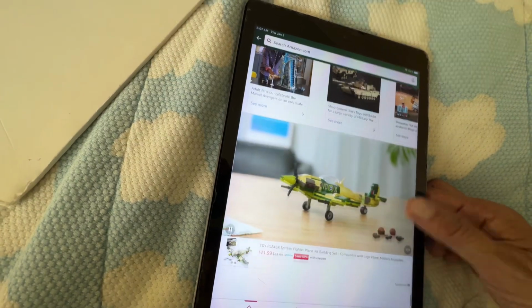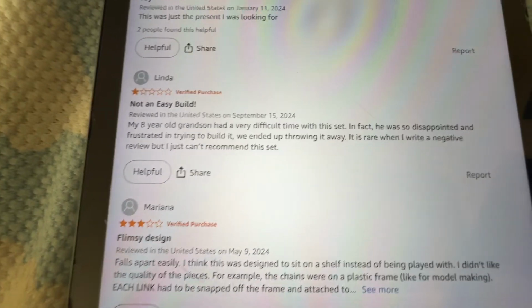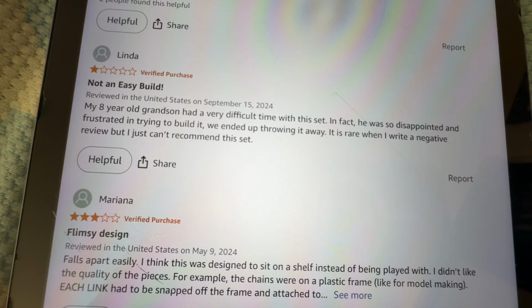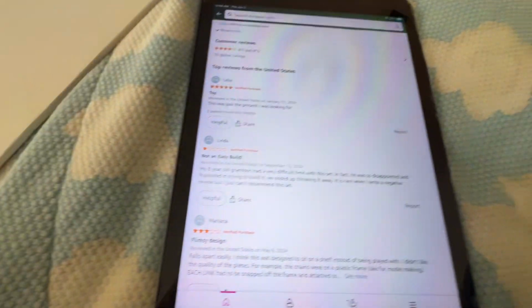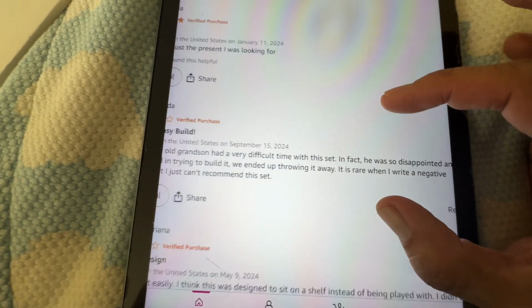Okay, related posts. Okay, so this is everything that people... Oh, here's the reviews. Okay, the worst review I see, 1 star, is: not easy to build. My 8-year-old grandson had a very difficult time with this set. I can build it easily, and you're 8. Yeah, so that's a positive negative, because you don't want easy baby toys. You want something that's detailed and challenging.